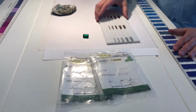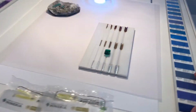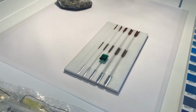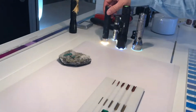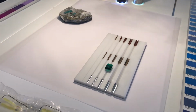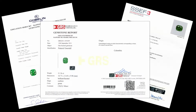Once I have this stone, I take it back here and I will test it in all different types of lighting. We test it for purity, we test it for confirm origin, we test it for treatments, and once we do this, we then get our certificates. We will send it to Gubelin, SSEF, GRS, any of the Swiss laboratories to get testing.